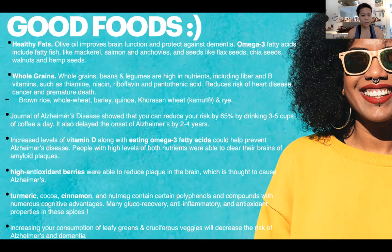The Journal of Alzheimer's Disease showed that you can reduce your risk by 65% by drinking 3 to 5 cups of coffee a day. So start drinking coffee now, unless you have other illnesses like kidney disease or liver disease, right? Coffee may not be the best thing for you. And if you have problems sleeping, you may want to only drink coffee before midday, so that it cannot disturb your sleep, right?